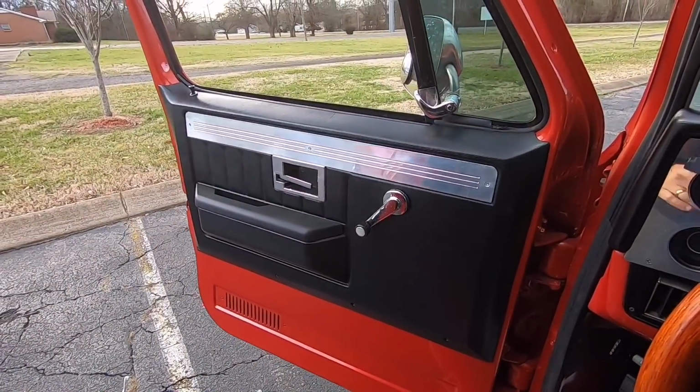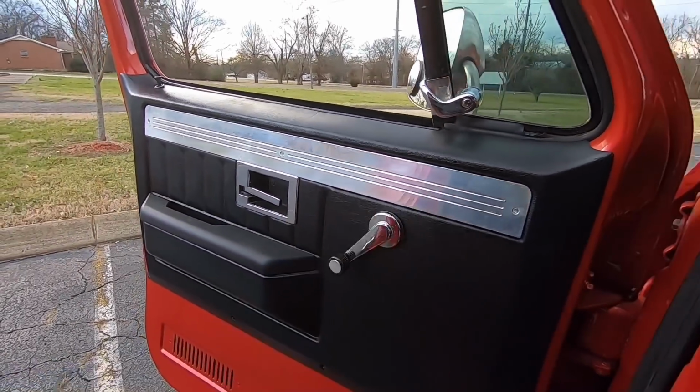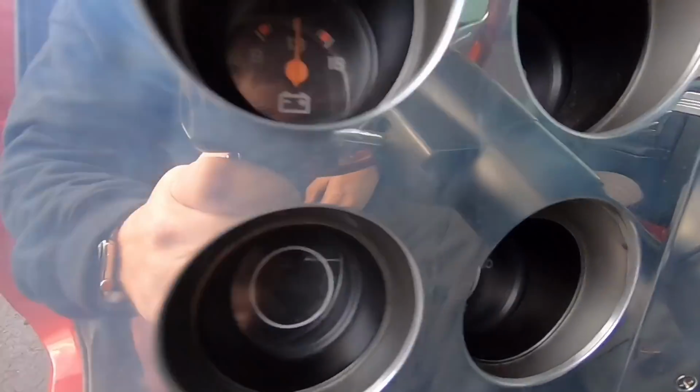Getting ready to put y'all in the driver's seat, kind of look around. Look at all the billet in here. A lot of billet accessories. The dash, it looks pretty sweet. Showing 10,000 miles on it.